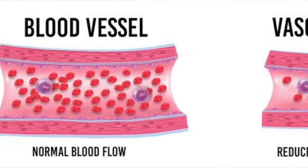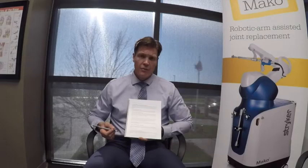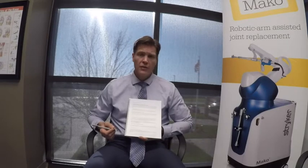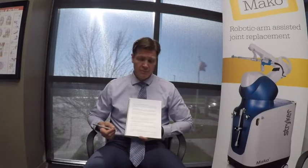So for 2 months before surgery and 2 months after surgery, I ask that you refrain from any nicotine use. Smoking, gums, patches, chews, snuffs, cigars, anything of the sort must be stopped 2 months before surgery. And we typically test this to make sure that you're going to have the best possible outcome.